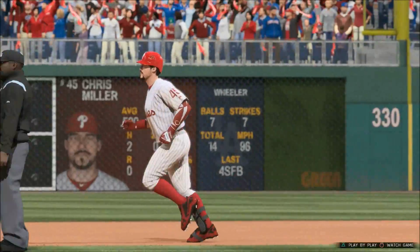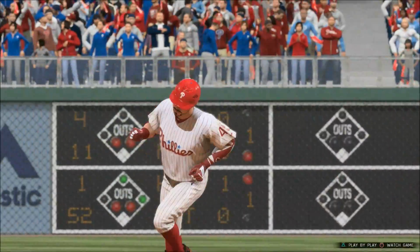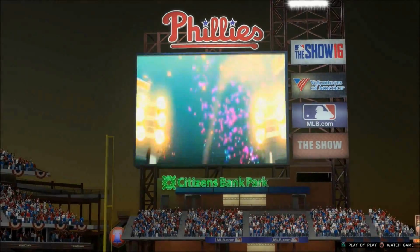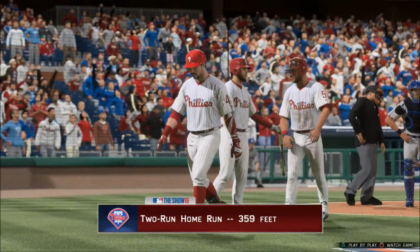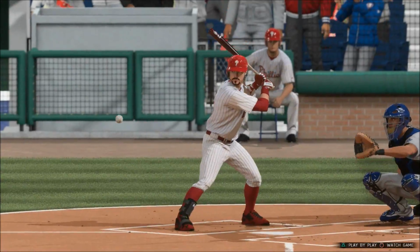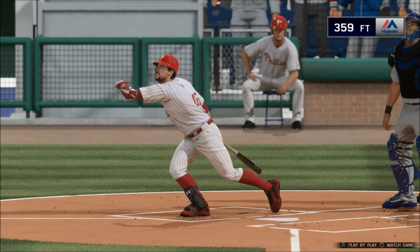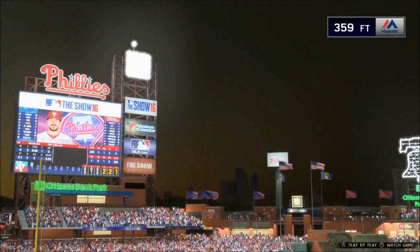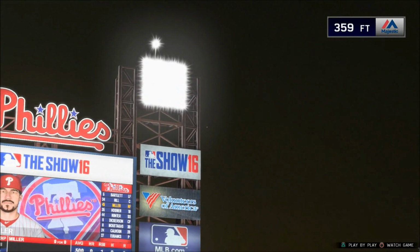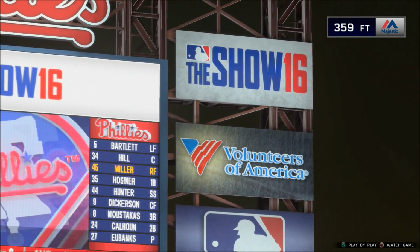It's a 2-run shot to straightaway left. His first homer here in the series as the Phillies have taken a 2-0 lead. This is what you expect when you make it to the postseason. You expect the guys that have carried you all year to keep on producing, and sure enough, he comes through again and delivers a no-doubter here.